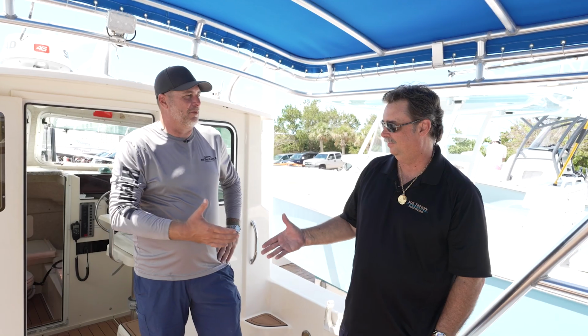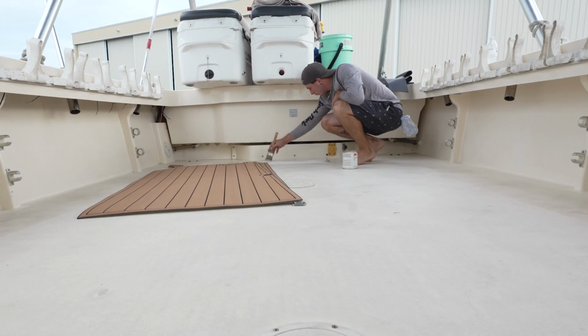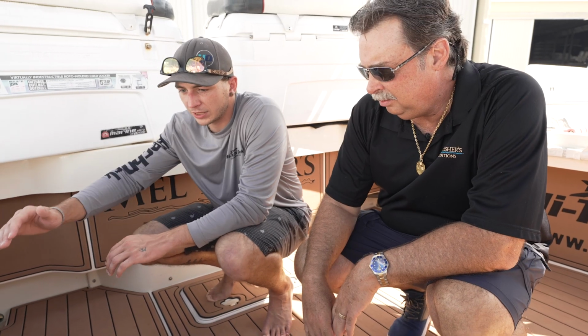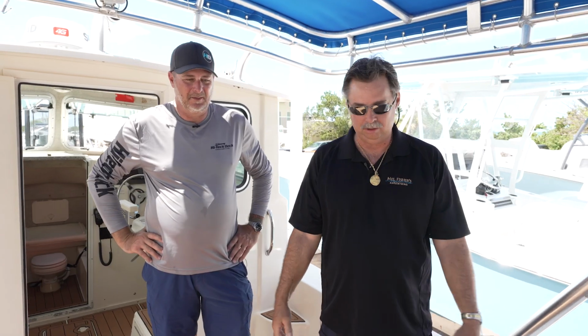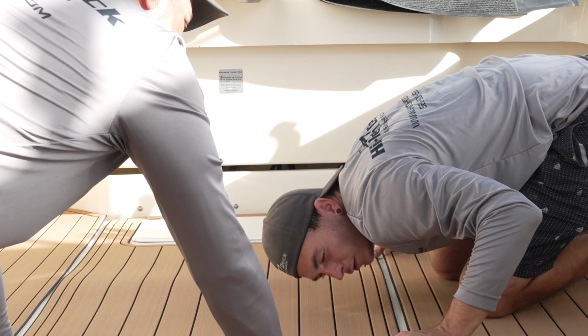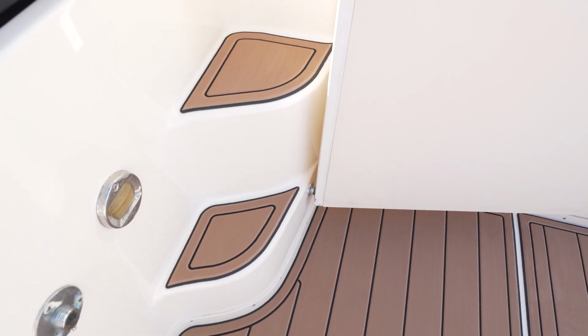Well, Gary, welcome aboard. Thank you. What do you think of the transformation of your new boat? It's like a new boat. It's amazing. The difference is incredible. The logos are unbelievable. The attention to detail and the installation spacing and everything is just amazing. I don't know how you guys do that.